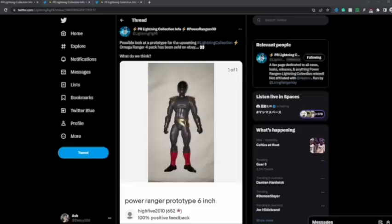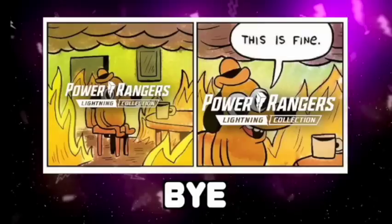But you can't even give it that, because it's not that they just recreated Lunar Wolf's suit and made it look like the Lightning Collection figure. They just used the Lightning Collection figure. So if the figure was just correct, we wouldn't have anything to worry about in the first place. But it's just funny that of all the characters, of all the Lightning Collection figures to pick, Lunar Wolf ended up being there. This was floating around online, and that is the leak of the prototype for the Omega Rangers.